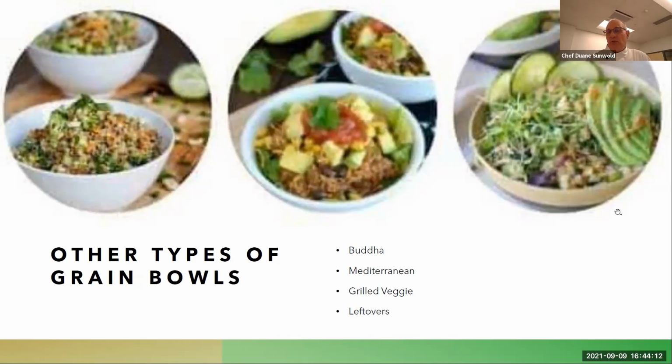You can also do a Mediterranean bowl if you like Mediterranean, which I love as well. It's a little more flavorful with garlic, but you can do sliced cucumbers.